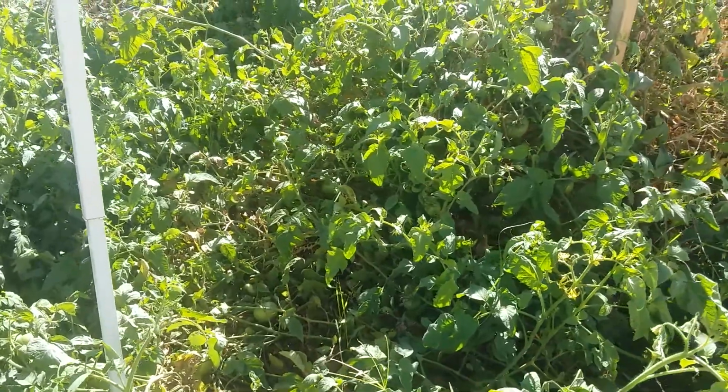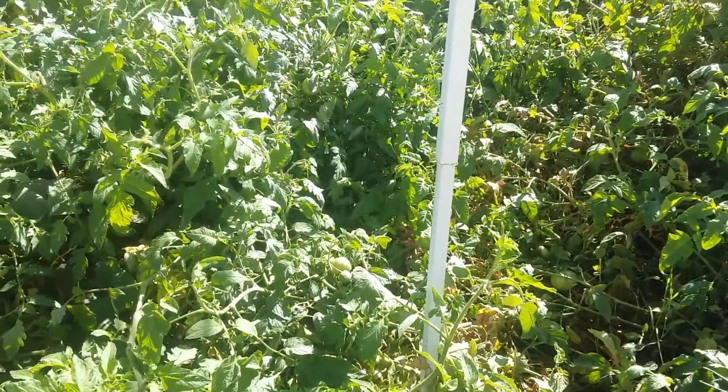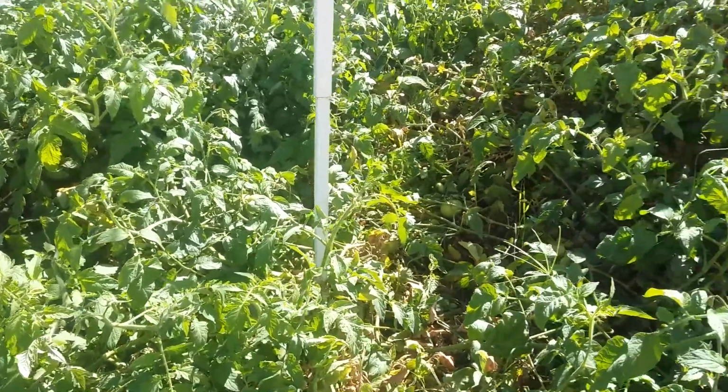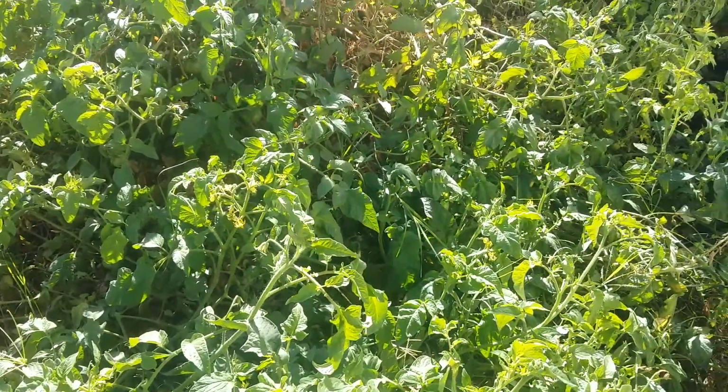is because of all the wood chips, I think. It wasn't like this the first couple of years. It wasn't like this till I put the wood chips down.